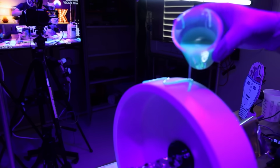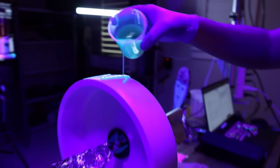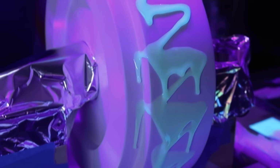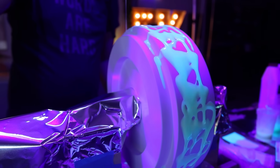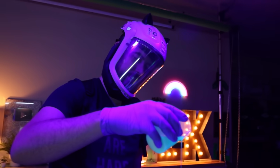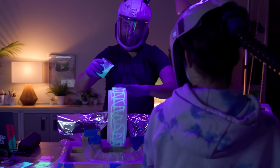Oh, that looks so cool. Oh my God. Now I kind of want to see what's happening on this side of it. Okay. I think we might want to start smoothing it with our hands a little bit. Go for it. I guess I'll do it.